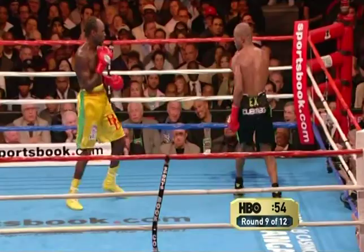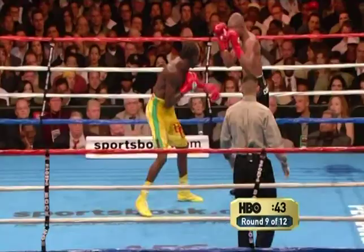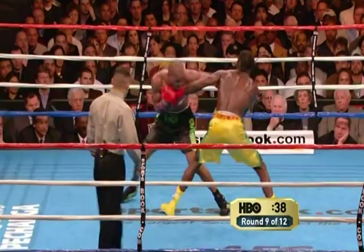Right hand lead by Hopkins. Now Eastman gets a chance to crack him with the right hand in close. But as Roy Jones points out, short range, arm not fully extended, not maximum power. Hopkins sticks a little left hand and then moves.